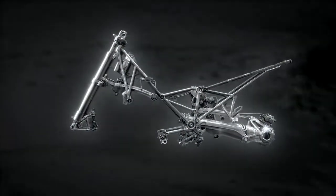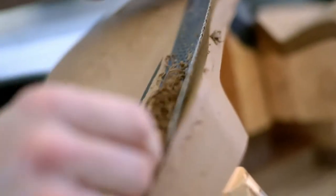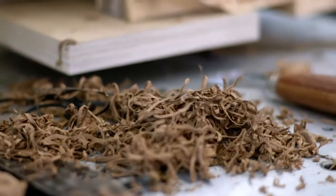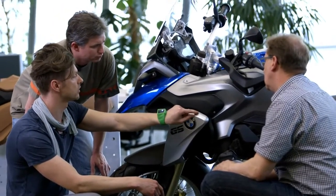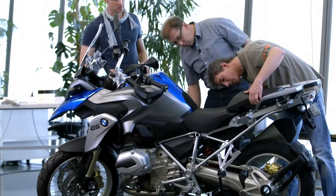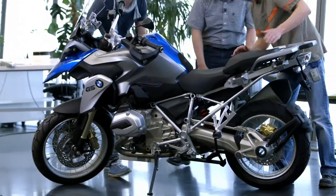Besides technical improvements, design plays a major role with all vehicles. The BMW R1200 GS is a bike with history. This is the reason that designers tried to improve the GS very carefully. At first glance, it looks slimmer and sportier than its predecessor.